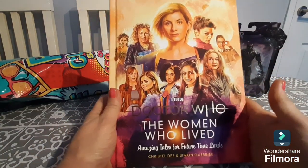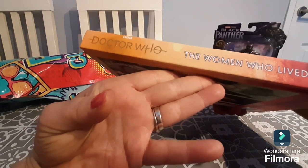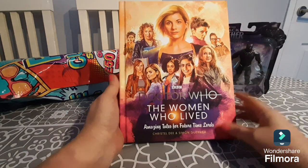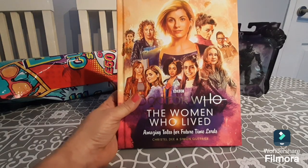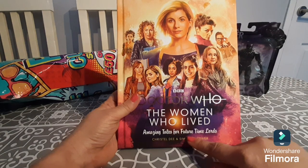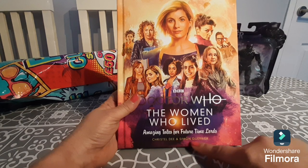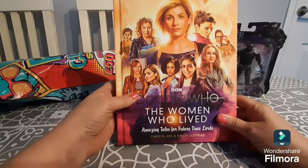So this is a hardback book, really thick hardback book. It is BBC's Doctor Who, The Women Who Lived, and it is a licensed BBC book. It is in really amazing shape, given that the bag travelled on a train and was hoiked into a taxi. But it says the amazing tales for future Time Lords, and it's by, is it Crystal D and Simon Courier? I don't know how to say that, so I apologize if I butchered your name.